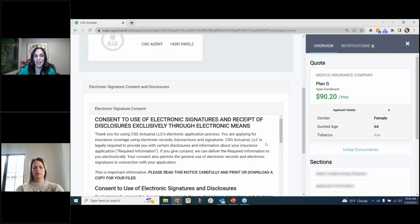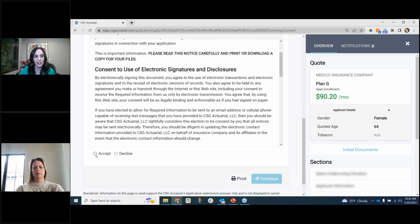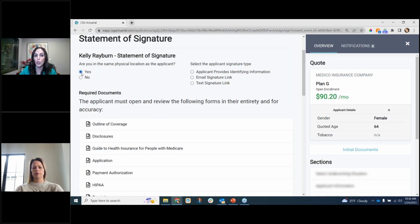This is giving consent to do the electronic signature. So that's that one status that I showed you as consenting. You have to accept and then continue. Print would be if you wanted to print off the electronic disclosures and all the verbiage there. So here we get into our statement of signature. As I mentioned, you have those 3 options. If you are in the same physical location as the applicant, you have all 3 options: applicant providing identification information, email signature, or text. So in this first example, we're going to do the applicant provides identification information.